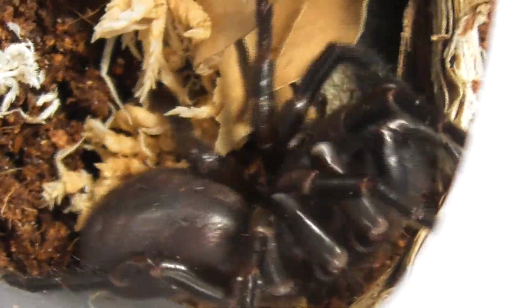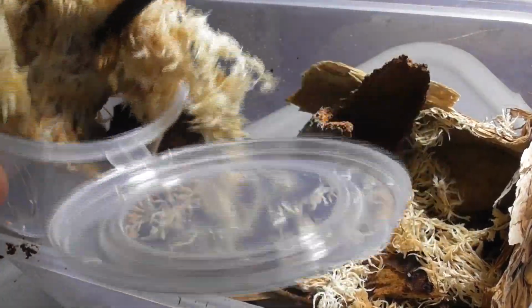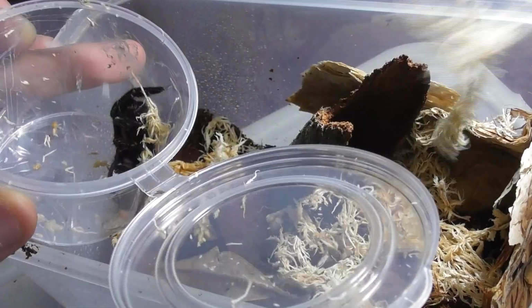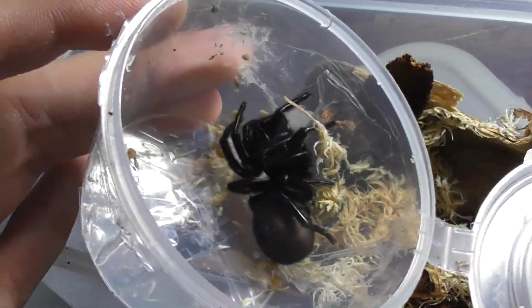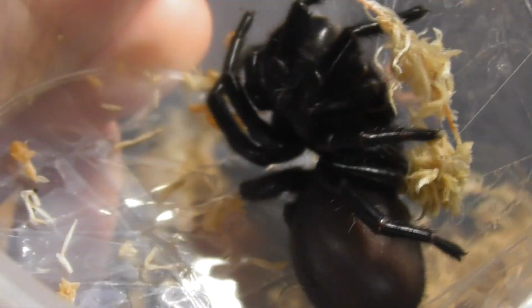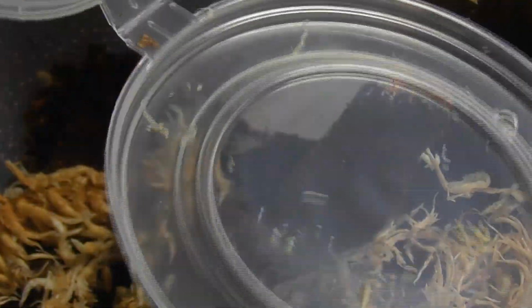And now, after having her physical abilities roasted for a bit, she decides it's time to hide. Now we're moving on to Hadronyche nimoola, a closely related species that bears a very strong resemblance. This is, again, another large female, and unlike the previous funnel web, exhibits the typical black coloration.